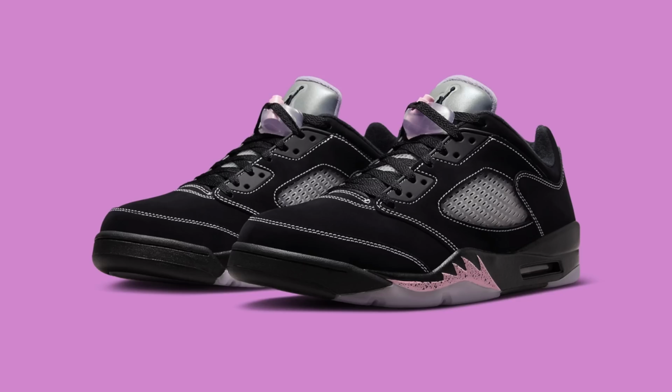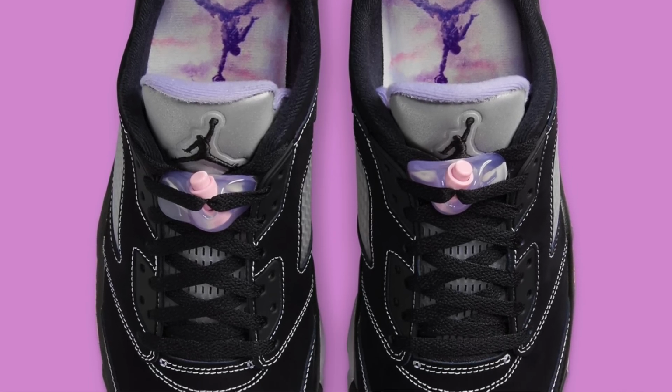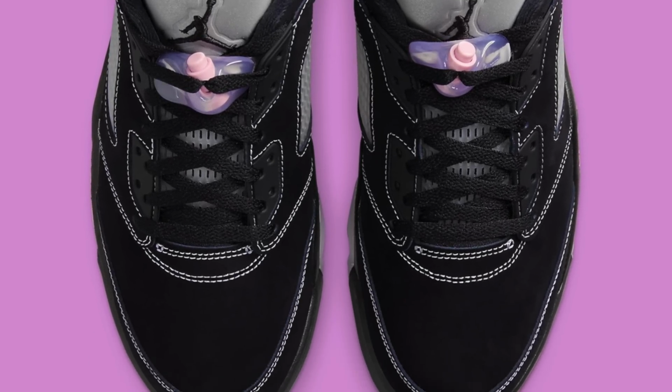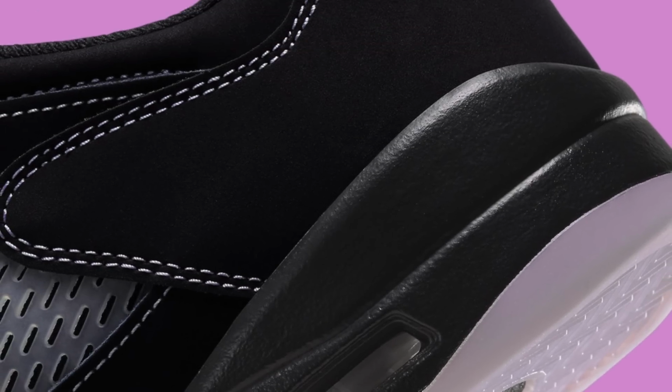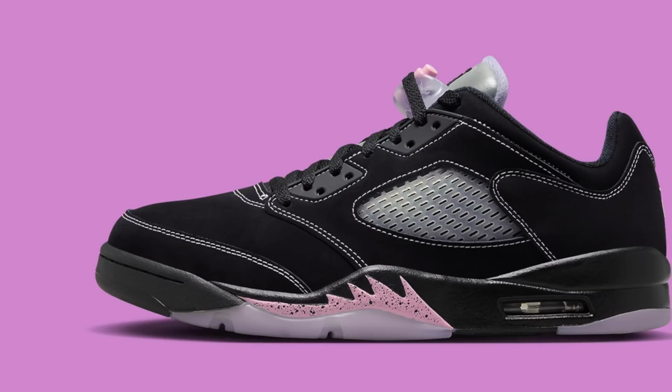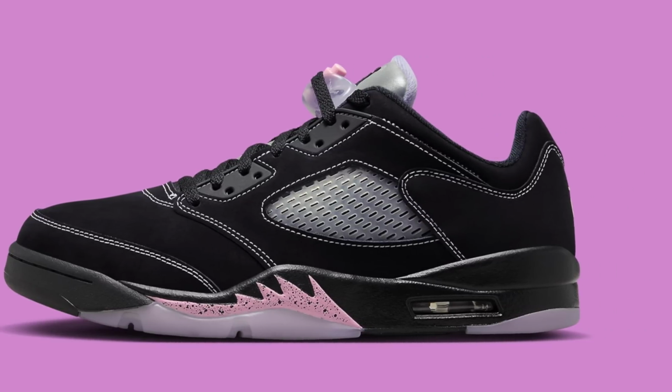Also dropping on the 3rd, we've got the Air Jordan 5 Low Dongdan. So this shoe apparently is themed after a legendary basketball court in Beijing where professional athletes or semi-professional athletes go to hone their skills. And it's honestly not a bad looking pair of Air Jordan 5 Lows. It comes in a black suede upper, accented by pink shark teeth and of course splatter print. It's not bad, but it's just not that exciting.